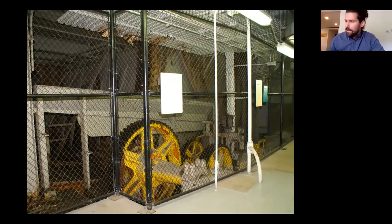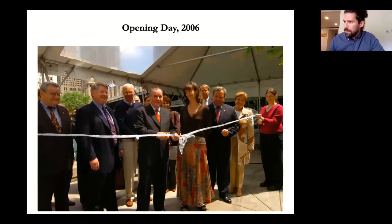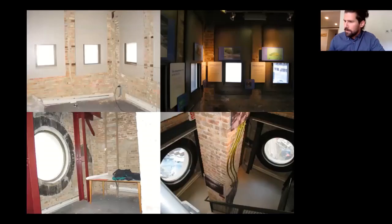There we have opening day in 2006, a very exciting day, I'm sure. I wish I could have seen it in person. That's our executive director there, Margaret Frisbee. Here's some before and after photos. So the top floor on the top there, and then the third floor on the bottom, you can see a vast difference.